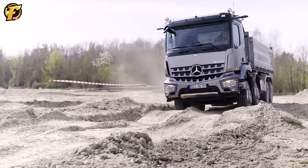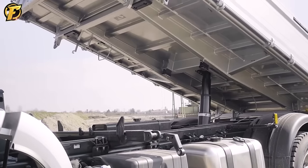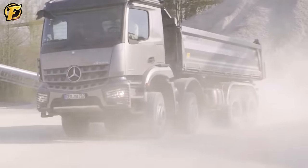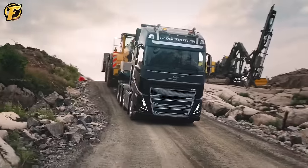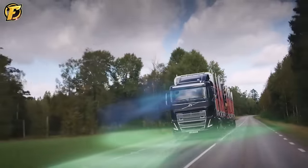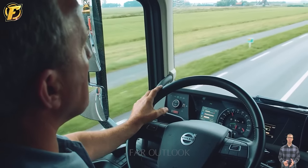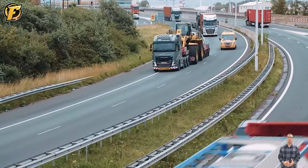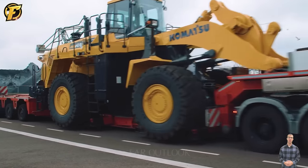With an 8x8 chassis system, each wheel is responsible for providing power from the engine, providing impressive performance on all types of terrain. The suspension system and frame are firmly designed, helping the vehicle withstand large loads and maintain stability on all terrains. Furthermore, Mercedes-Benz Arocs 8x8 is equipped with modern safety and convenience features, bringing comfort and reliability to the driver on every journey.